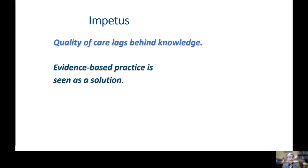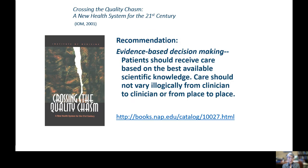In the Crossing the Quality Chasm book, the quality chasm was seen to be crossed by using evidence-based practice as a solution. As a matter of fact, in Chapter 6, the recommendation is that evidence-based decision-making should be used. Patients should receive care based on the best available scientific knowledge, not anything less. Care should not vary illogically from clinician to clinician or from place to place.